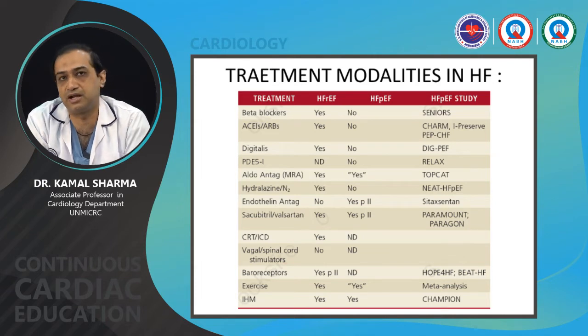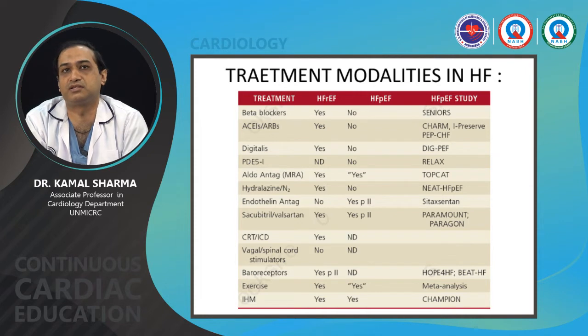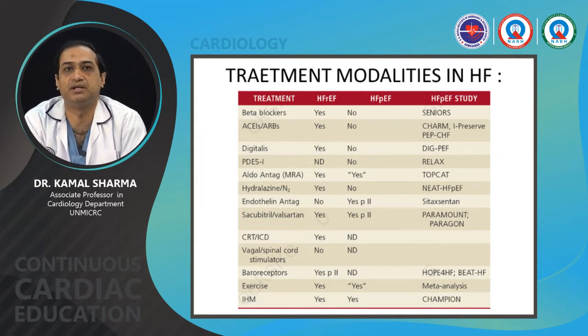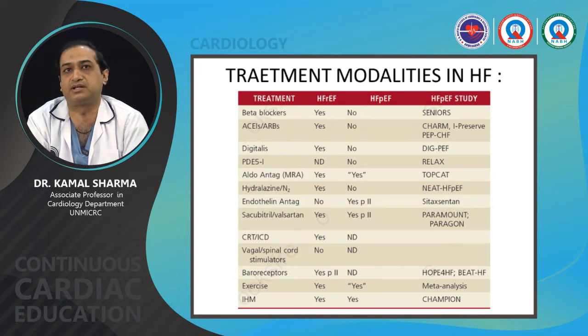So CRT and ICD are only for reduced ejection fraction, and the evidence for vagal stimulation is also now emerging. Baroreceptor therapy like Barostim neo therapy is now indicated in patients with reduced ejection fraction, and is now FDA approved. Hemodynamic monitoring and cardiac rehab are important therapies that are evaluated both in reduced and preserved ejection fraction.